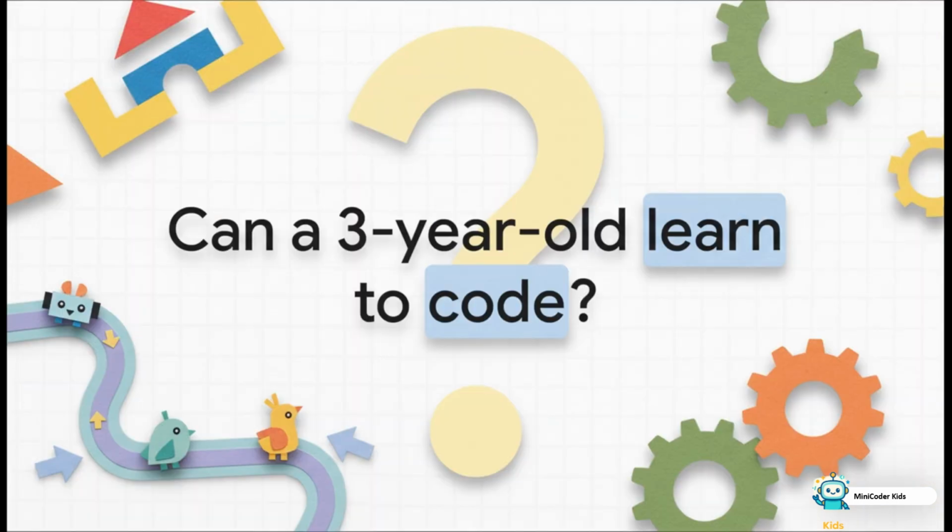Right off the bat, let's just ask the big question. Can a 3-year-old actually learn to code? And you know what? The answer is kinda yes, but probably not in the way you're imagining. It's got nothing to do with syntax. It's all about getting a feel for computational thinking, and it all begins with something incredibly simple.